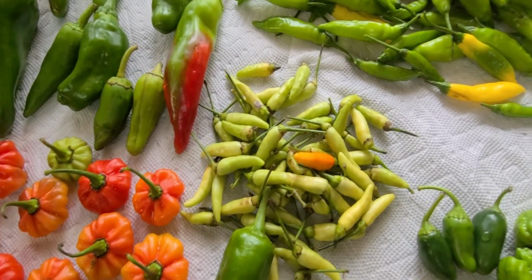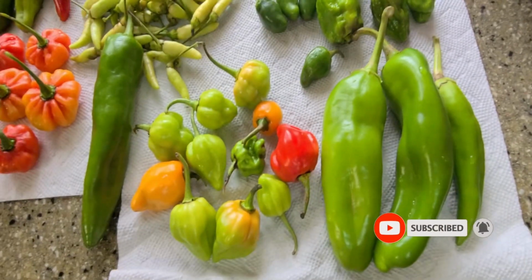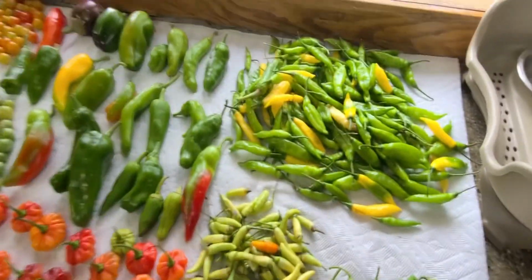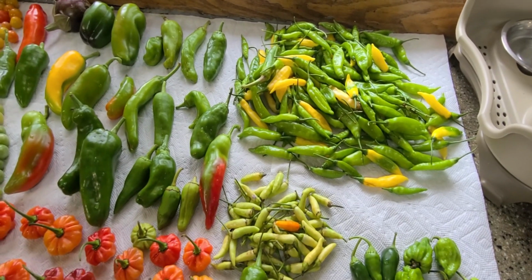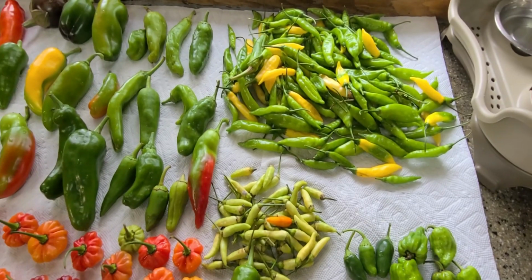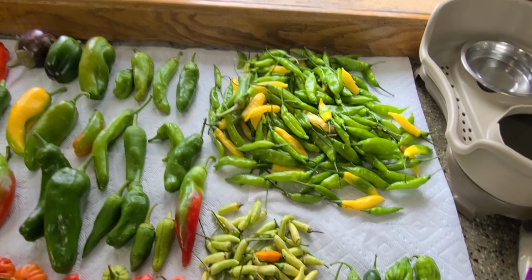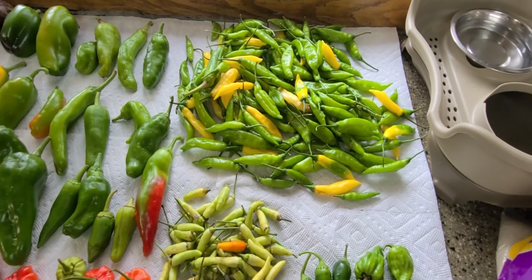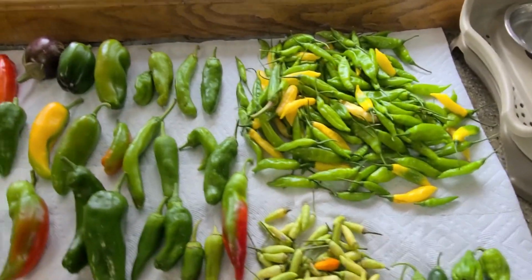This is Tabasco. This is the Scorpion. These are Anaheim. These are habaneros. Most of all of these I'm going to end up dehydrating, and then I am going to grind them up into a powder. I've done it before, and I have it in a glass jar. My husband has been enjoying it little by little. Sometimes he doesn't know how to control it and measure it, and it gets a little too spicy for him.